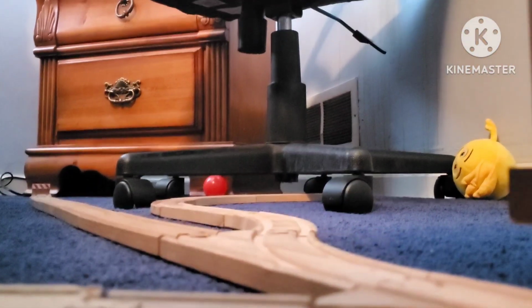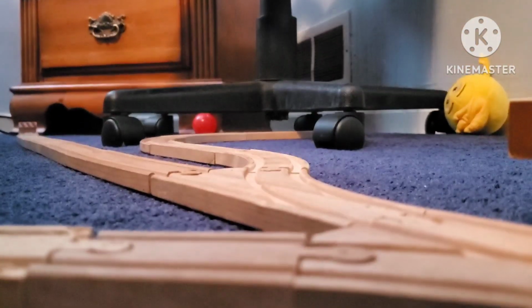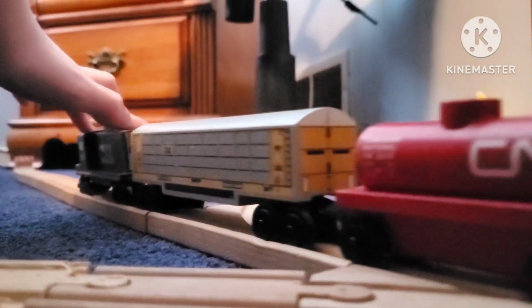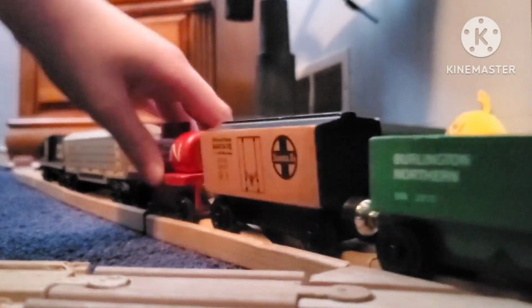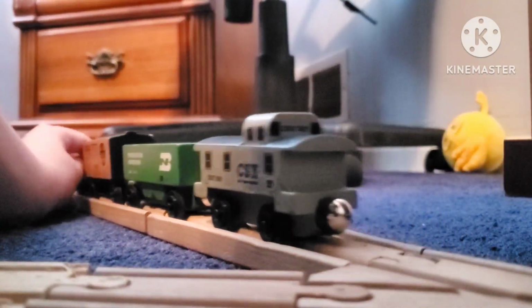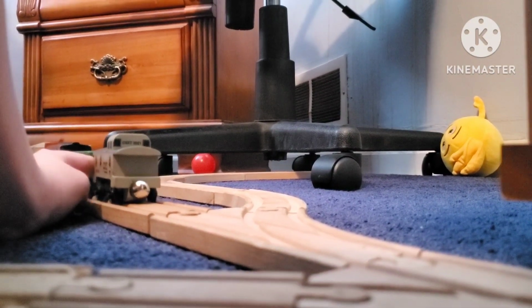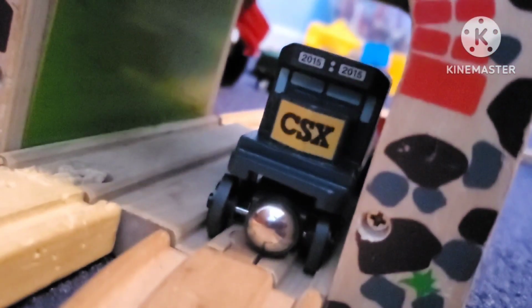The train has finally arrived at the wooden train yard. Just because CSX 2015 is the most important engine at waiting, it will be driven tomorrow. The end.